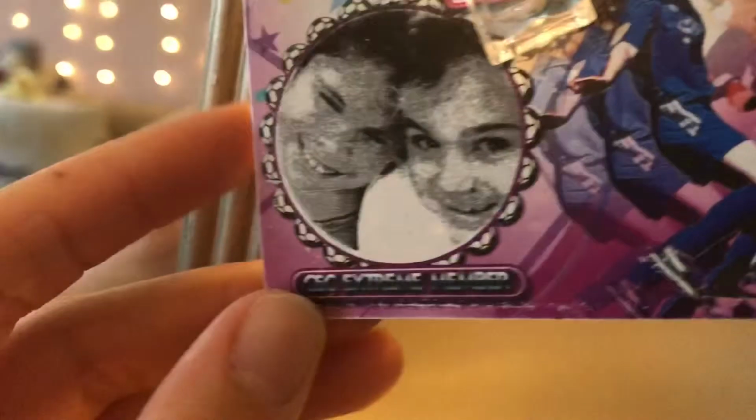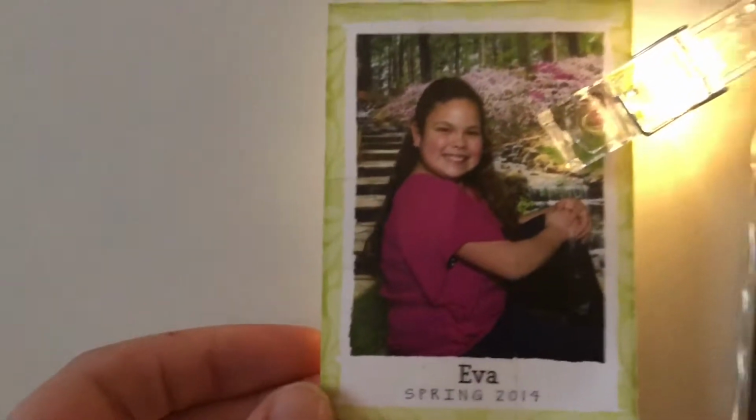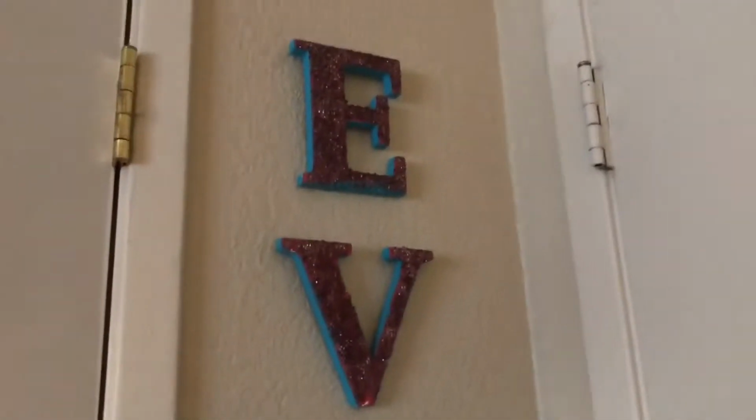This is from Chuck E. Cheese, me and my stepsister. Well, now sister. I have pictures of me, my mom, and my brother. A picture of my sister and my little brother. And a picture of me in 2014. And then I have my name that my mom made. And also right above my door, I have my cross, and it glows in the dark.